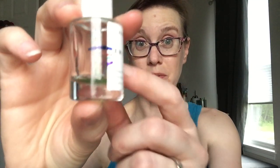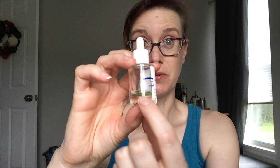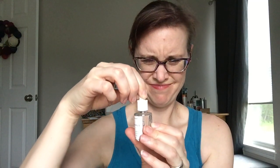Let's start with the product that I'm most excited about the progress that I'm making, which is the Herbivore Emerald Oil. I am almost done. So we were at that purple line last time. Now we're down here. I've got maybe a week left, but probably not.